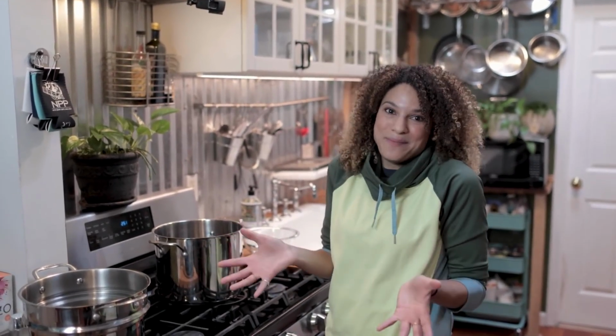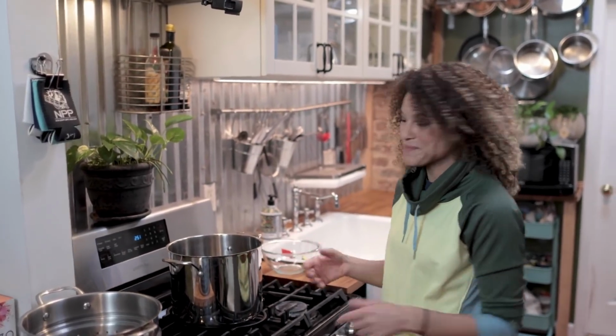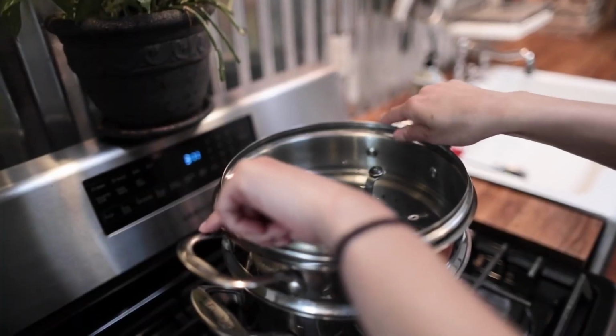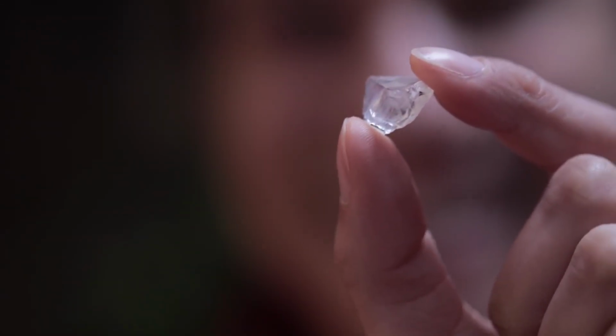Welcome to my kitchen. Today I'm going to attempt to make something that is really vital for the Webb telescope's ability to see. So let's give it a go. But first I have to make some distilled water. You see that? All right, cool. Let's get it done in the kitchen. It's a salt crystal.